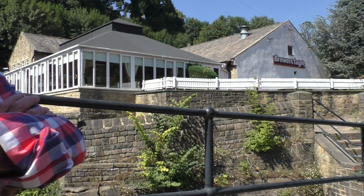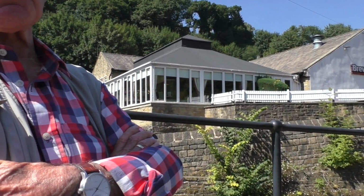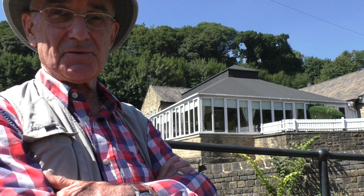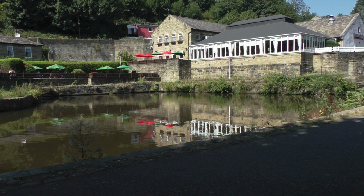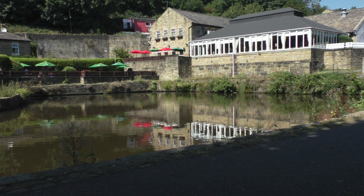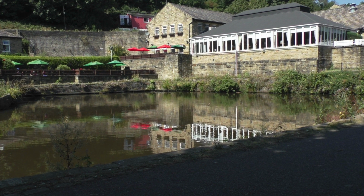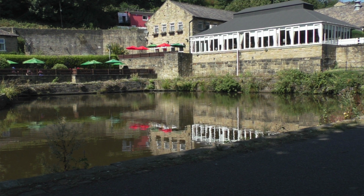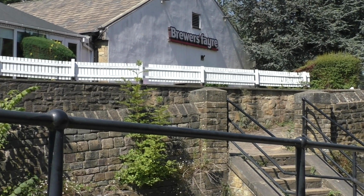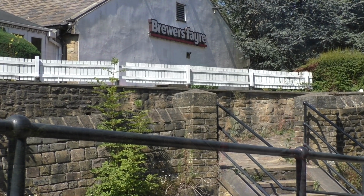One of two things we could do: see if that boat is going back to Sowerby Bridge and get a trip in it, pay for a ticket, or walk back. Or go up into Halifax, but I think it'll be too far. Yeah. I mean, what's the distance from here to Halifax? Well, probably another mile or something like that. Yeah. Just have a look through this tunnel and see what's the other side of it.